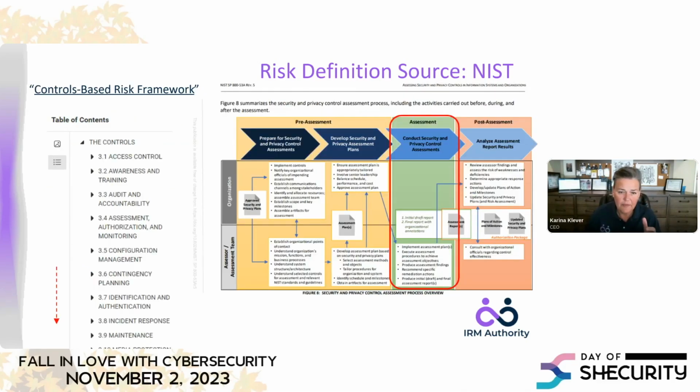Another one is basically saying, here's a list of controls. Here's your table of contents, right? So those are the controls that you want to reflect in your policy statements, in your published documents: policies, processes, standards, work instructions, whatever those look like. And here's how you do that assessment against them.